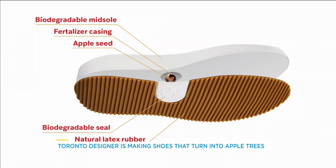This is fascinating. So a pair of shoes costs a little more than $100. If you buy the pair of shoes, you say they should last about 3 years or more. So how do you prevent the shoes from breaking down if they're biodegradable while you're wearing them?